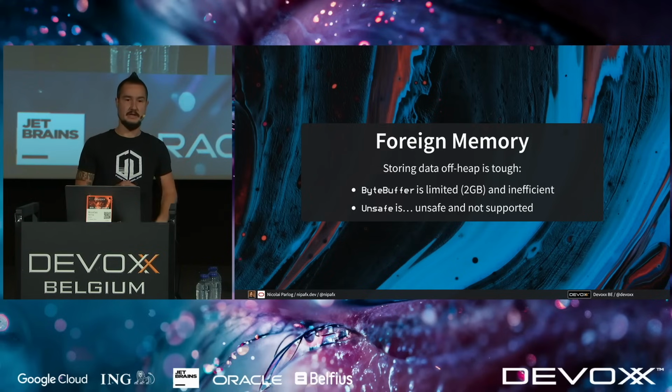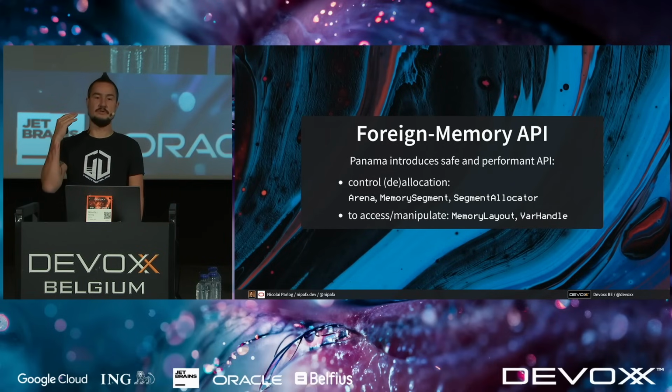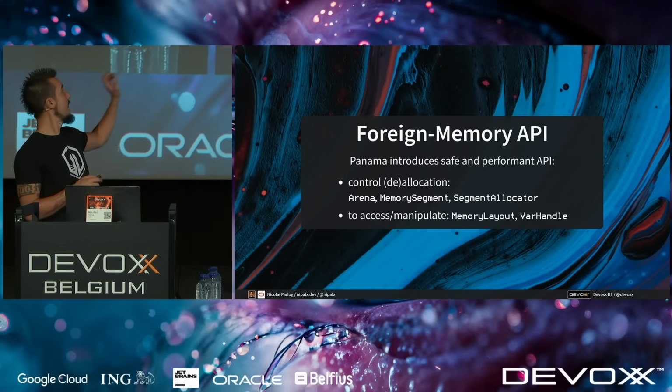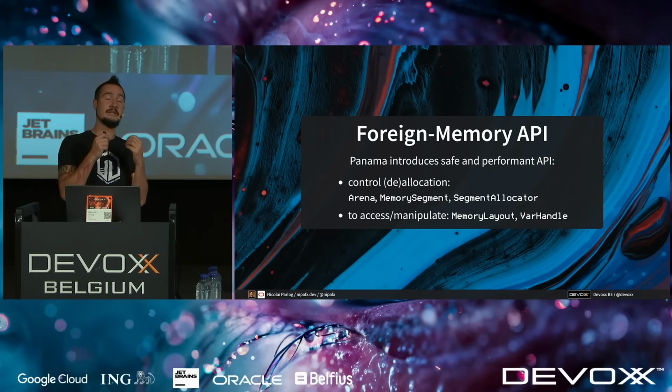That's always frustrating. So the idea behind the foreign memory API is to overcome this and say, okay, let's introduce an API that is safe, but that is also as fast, or at least almost as fast as unsafe, so everybody's happy with that. It allows you to do something that is very uncommon in Java. It allows you to do explicit deallocation. That's something that usually is not the case.